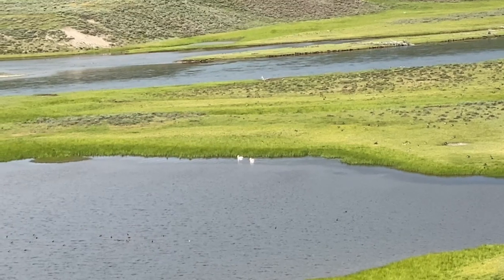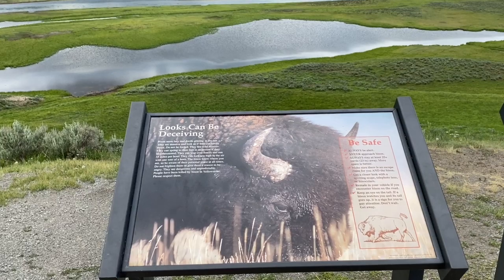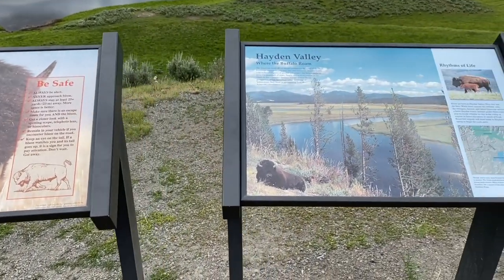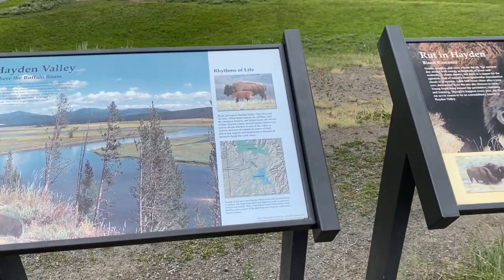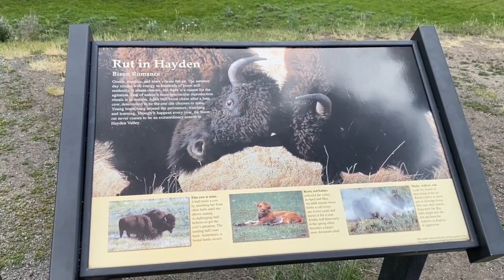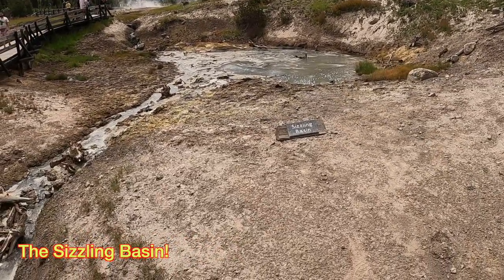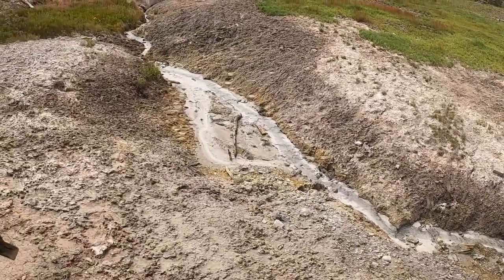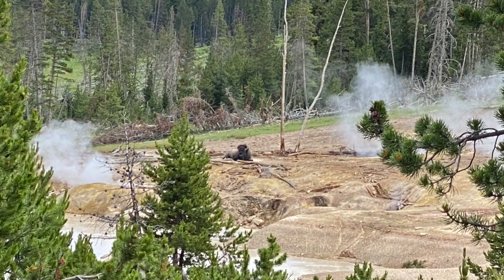Us and about 200 of our closest friends. Like everything in Yellowstone, this place was busy too. Do not be fooled. Not the sizzling reason. We were moving quickly and we weren't turning around to go back. Also, the direction we chose to do the loop meant the Mud Volcano was at the end of our hike.